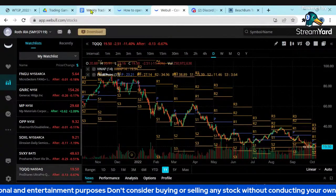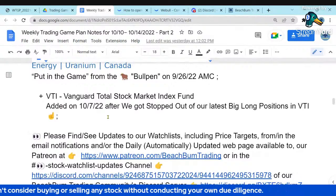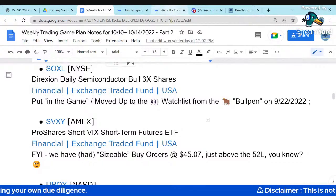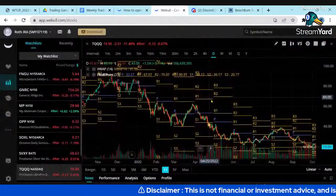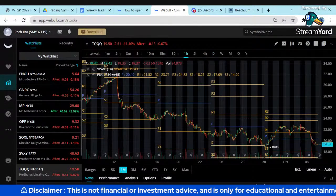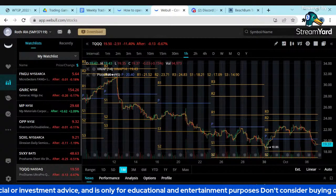TQQQ is the same way. Hopefully I still have that on there. I might have missed it, but that's another one. That same thing, same theme. Oh, I took TQQQ off, I think. Yeah, it's the same theme, right? As SOXL. We'll look in the ETF spreadsheet at the risk-reward profile for TQQQ.